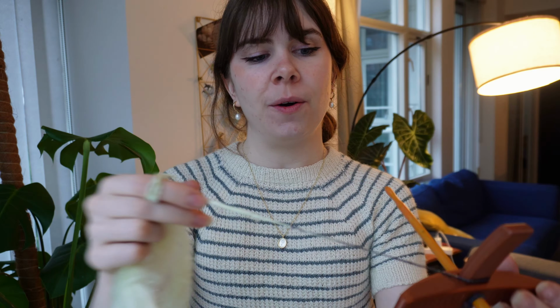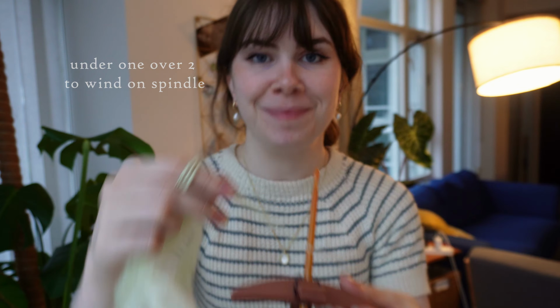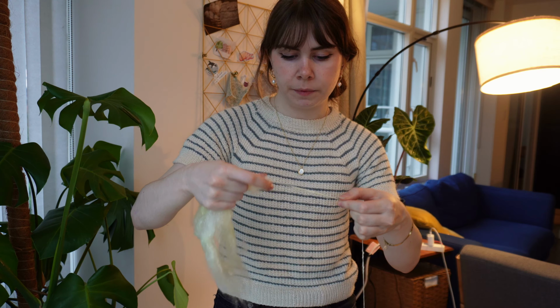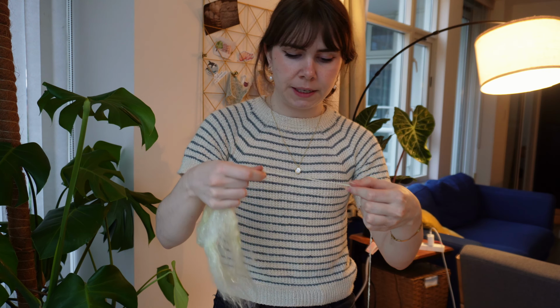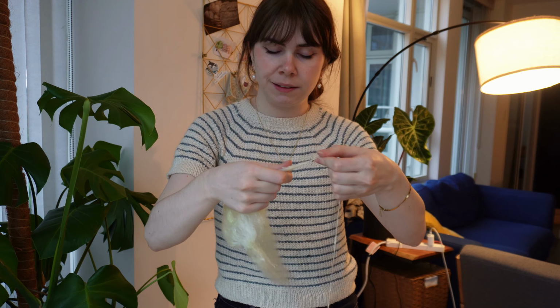So this is a pretty bad tutorial, but basically how you wind it on is you crisscross. So you go under 1, over 2, and then it breaks. Okay, give me a second. The spindle feels a little bit different. I think I'm gonna have to get used to it. It's a lot lighter, a lot smaller. So this might take some getting used to, but we are spinning.